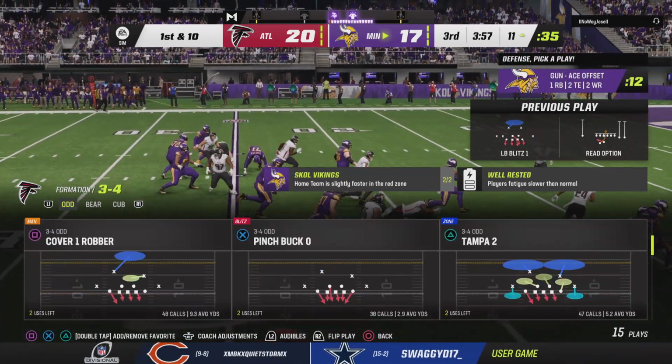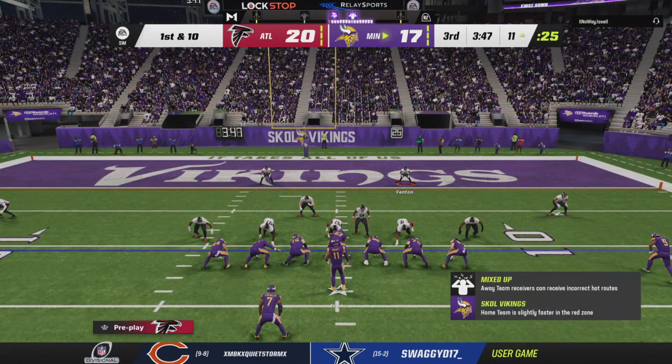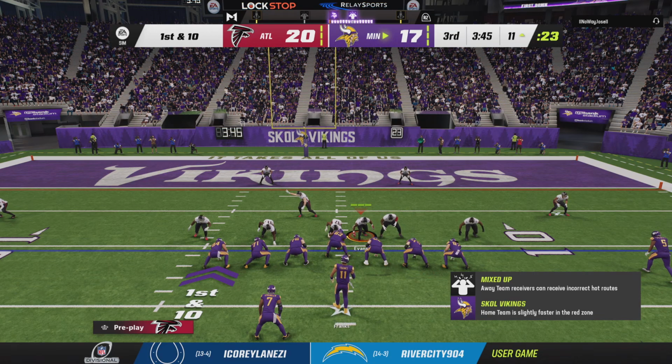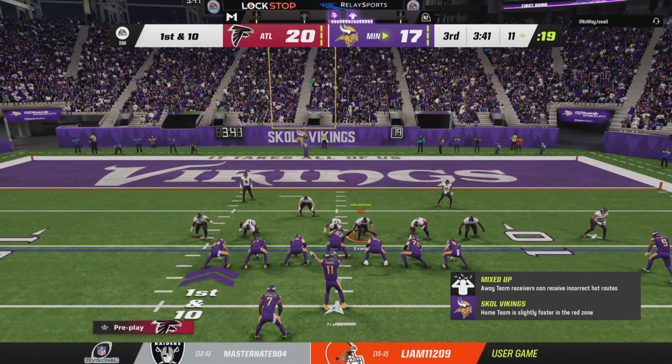So it's pretty simple, partner. You pick up a turnover, it sets you up in excellent field position. The last thing you want to do is go 3 and out in this spot. Yeah, they would have had to settle for a field goal attempt, but now they keep those touchdown hopes alive.